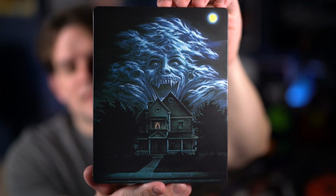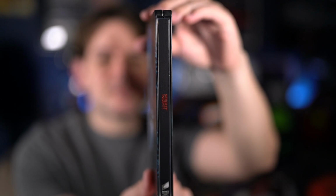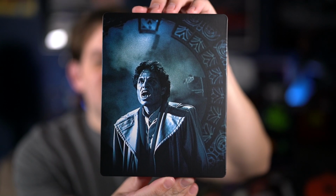So there's the front of the Steelbook, and there's the side with the title, and there's the back with that great image of Jerry Dandridge. And here's the part that comes off that has some of the basic information on it.